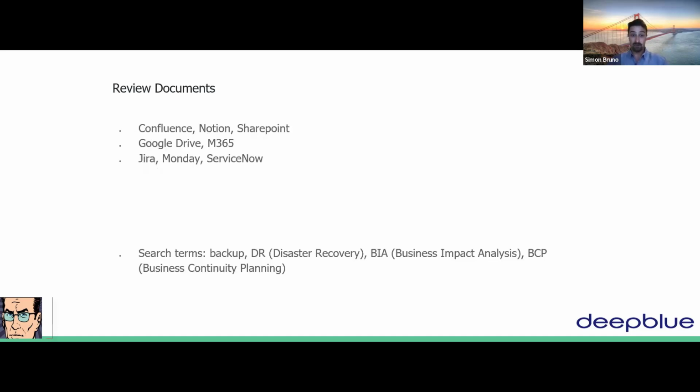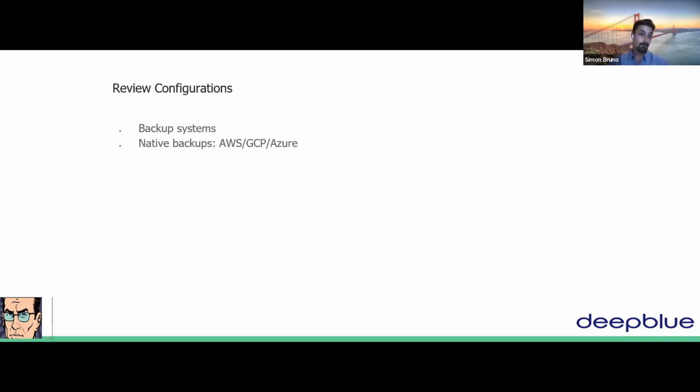Next, you should review documents that you have. So go to your knowledge sharing systems such as Confluence, Notion, and SharePoint. File sharing systems such as Google Drive and M365. Go to ticketing systems, Jira, Monday, ServiceNow, whatever your choice. And search for terms like backup, disaster recovery, business impact analysis, and business continuity planning. Finding anything with those keywords will help you understand the current state that you're in, or the state that you were supposed to be in. Again, this will help you create your inventory or the desired state.